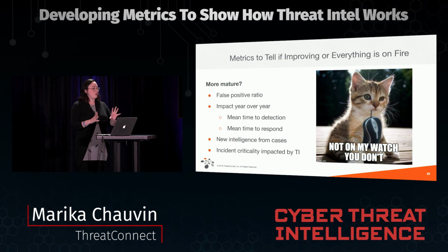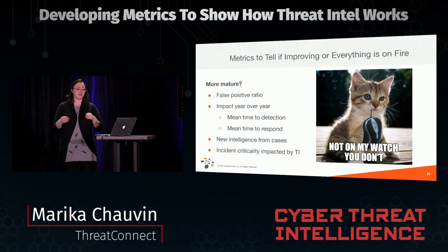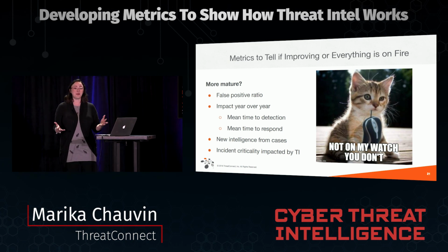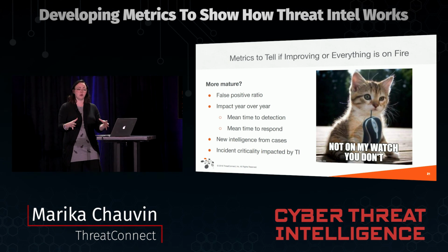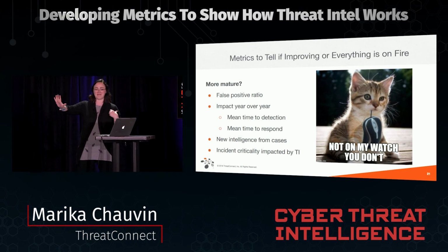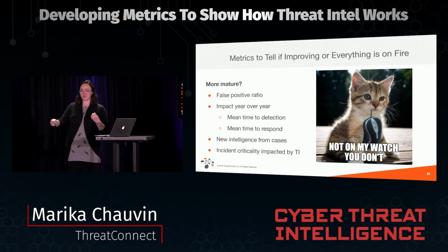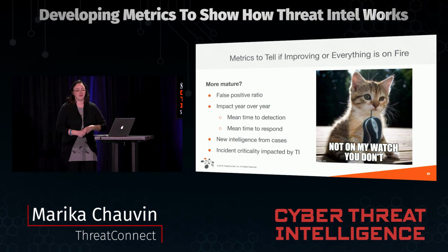Going into the more year-to-year metrics, start tracking the time to detection and time to respond. These are things that will require you to go and talk to your monitoring and incident response teams, but it's also a good way to start the conversation and start to integrate threat intel into the overall security organization. I know sometimes threat intel, like whenever I was at Chevron, we sat outside the big room at the time. And so we had to actually go and sit in the SOC so that we could have conversations with them. And once we started doing that, we had a much better rapport with those people.